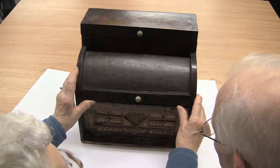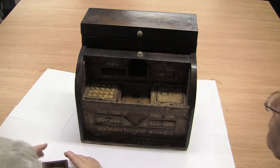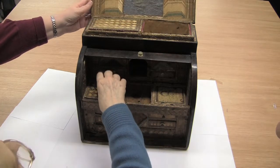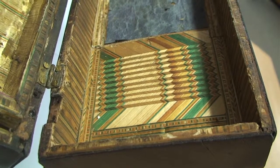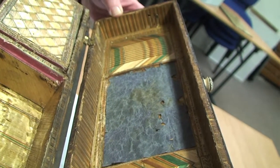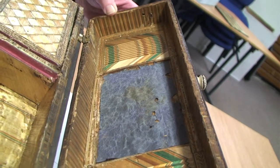It almost looks, when you see that, it's almost like a bureau, isn't it? There's also a compartment at the top here, which again has beautiful work. Inside, two sides and a gap in the middle. Don't know whether that is just missing or it was fabric. Something different there.